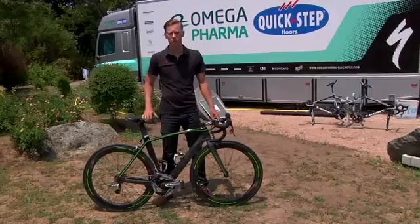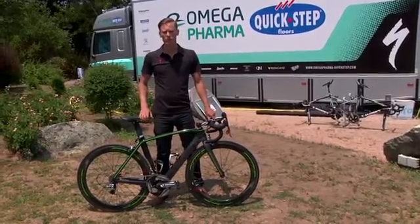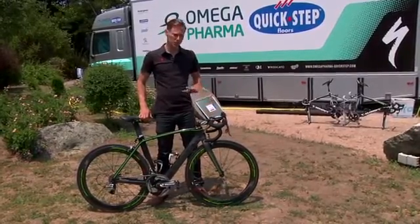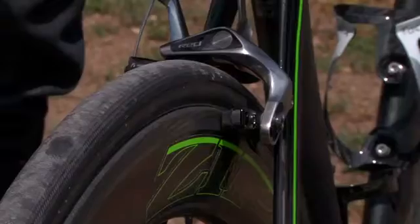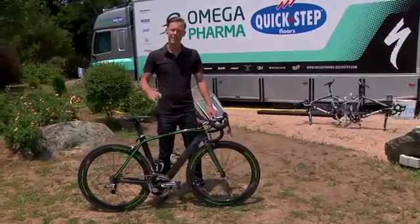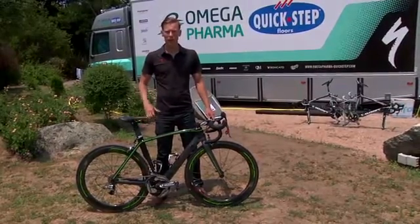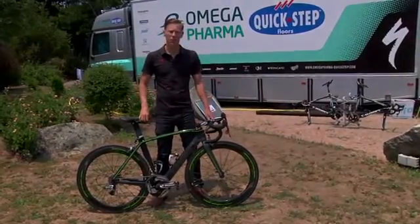Now, over the last couple of years, we've had a couple of little issues with tires, some flats in races when it really mattered, but Quick-Step has stayed with us and they've really helped us push the development of our tires further forward. Through the technical director, Rolf, we actually heard him the other day say, "We need these tires, we have to have them." And that's a really big compliment coming from a team like Quick-Step that wins just about everything they come to.